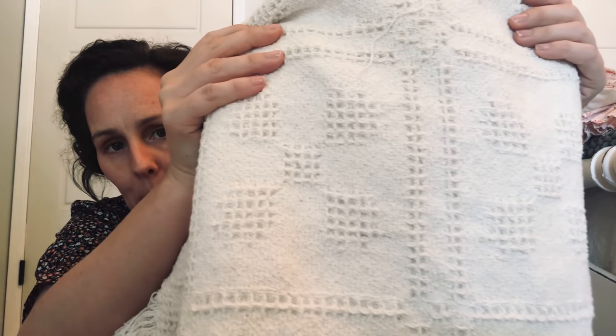All right, 50 cents. I love this. Yeah, I love throws, you guys. I'm going to give you the detail. There's a little string hanging, but really it's in perfect condition. And it's pretty big. I would say it's big enough to go on the edge of a bed, see? So that's a pretty good size.